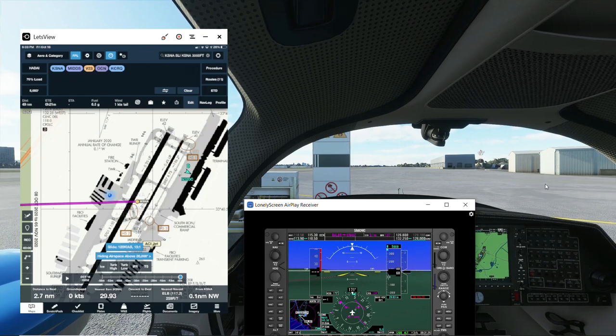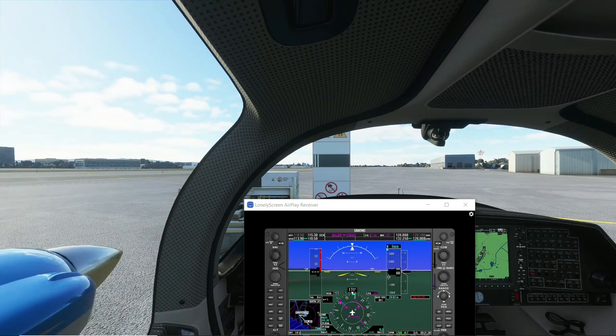Okay, so we got our taxi clearance, we're good to go. Let's go. SoCal Departure, Diamond 990 Alpha Victor at 1100 for 2000.